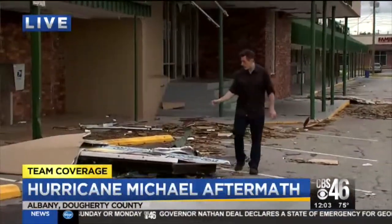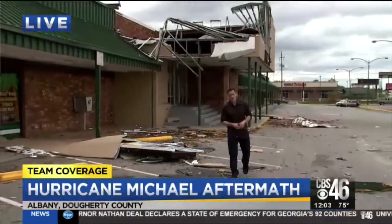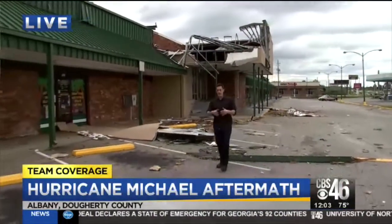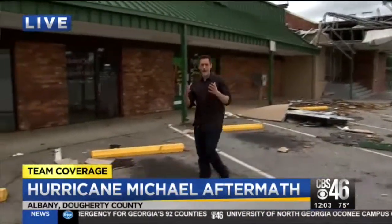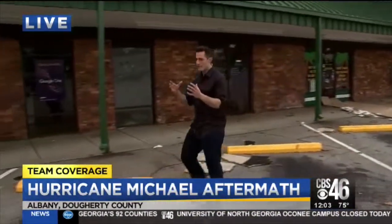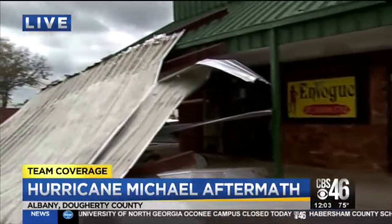This right here is the Tropical Taste restaurant. We know that because the sign is sitting in the parking lot here at this strip mall in Albany, and we are looking at this damage. Karen, it is so incredible to see how much damage there is right in this small South Georgia community. Look at the roof right here, just ripped right off.